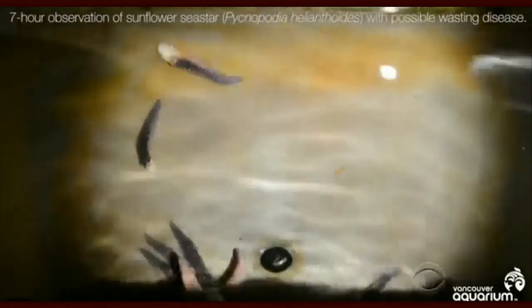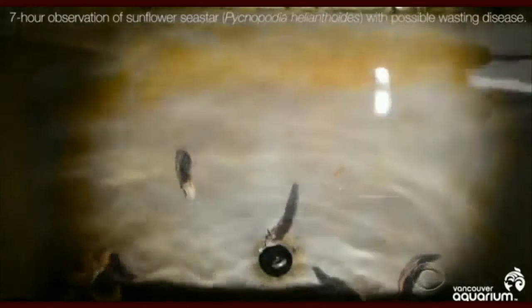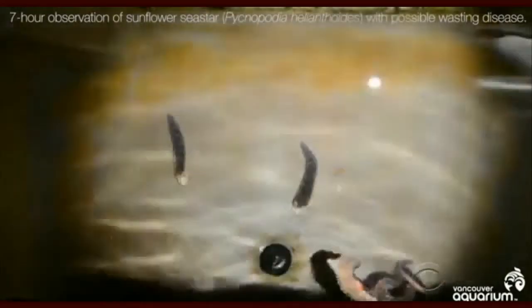How quickly does it go from healthy sea star to nothing? Sea stars can go from perfectly healthy to completely decomposed overnight. This time-lapse video shows a sea star infected with white lesions. One by one, it loses each of its arms. This happened in just 7 hours.